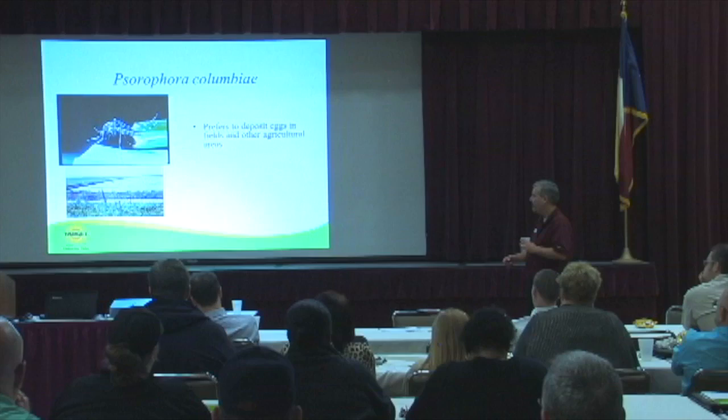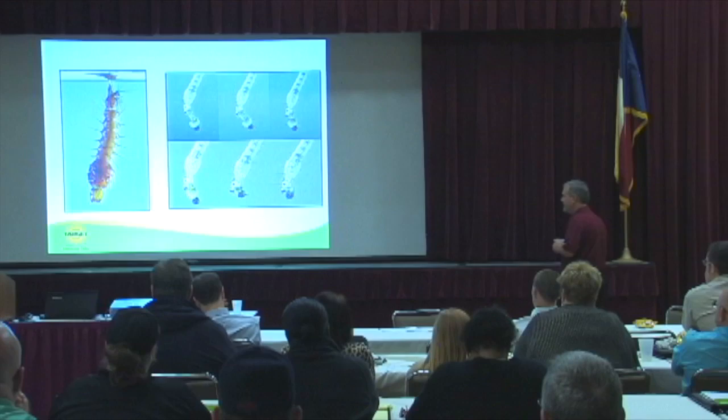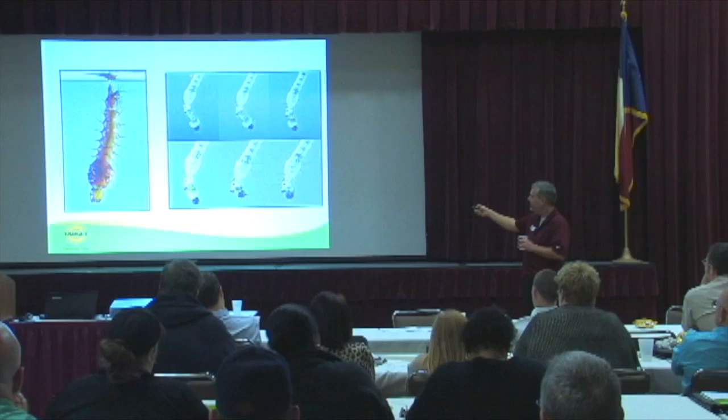Oxford coyotes, I think you touched on those earlier. They are not a blood feeder, but they actually are predaceous on other mosquito larvae. And you can see, here's one that's, I don't know how big it is, but it's not a fourth instar. This is the fourth over here. This is probably a second or third instar. It's eating another mosquito larvae.